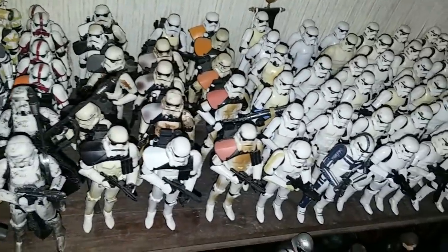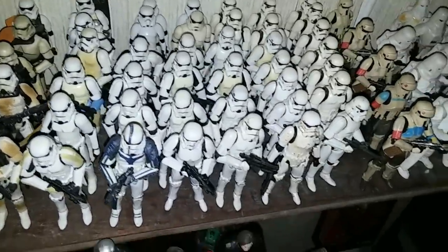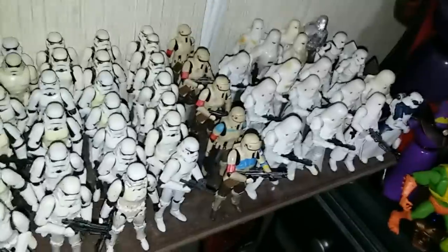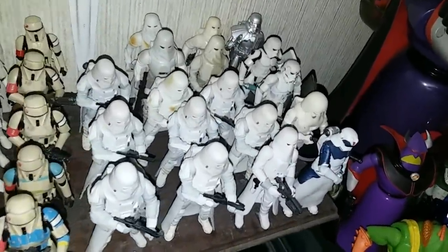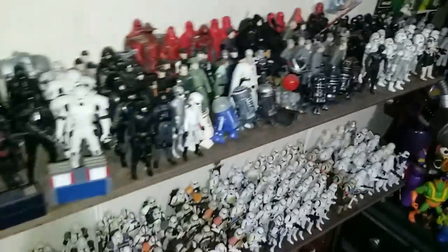Three rows for sand troopers. And then stormtroopers. So all my stormtroopers. Some are yellow, some are not. There's a new Remnant stormtrooper right there. There's my shore troopers. They really needed their own row. And then snow troopers. And finally, concept figures and troopers and that silver guy. So yeah, I love my Empire. Love, love, love my Empire.